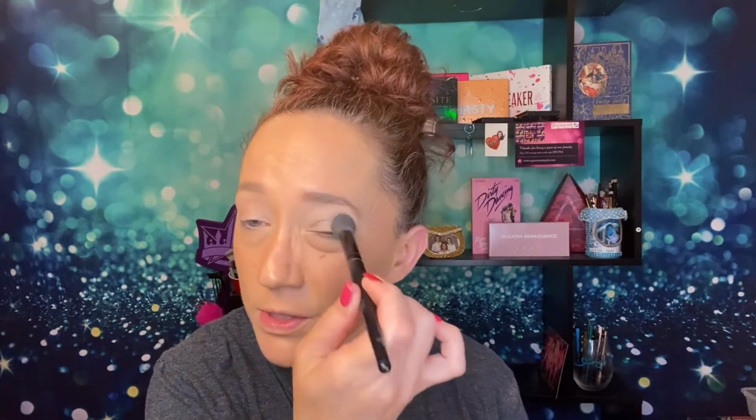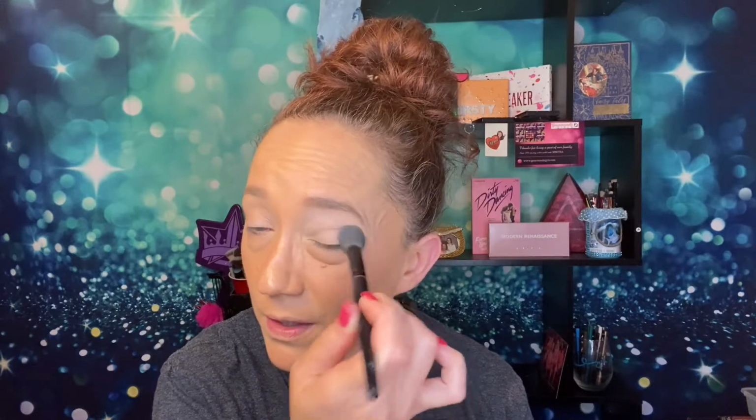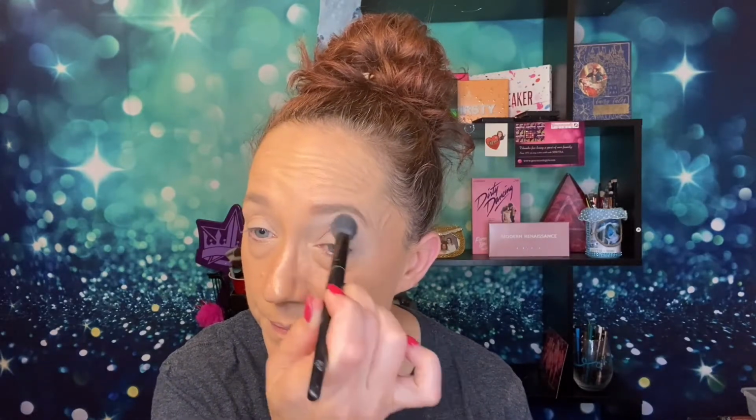I think the first one that I'm gonna go in with, I'm gonna use the Jaclyn Hill Volume 2 palette. And I think what we'll do first is I'm going to use Certified, which is this color here. And I'm just going to put that all over my lid, which I used some concealer to prep. I'm going to use my Flawless Concealer Brush, my e.l.f. I'm going to dip into that Certified, and we're just going to put it all over the lid. We're going to see how all these different formulas can mix well together, maybe. You never know.